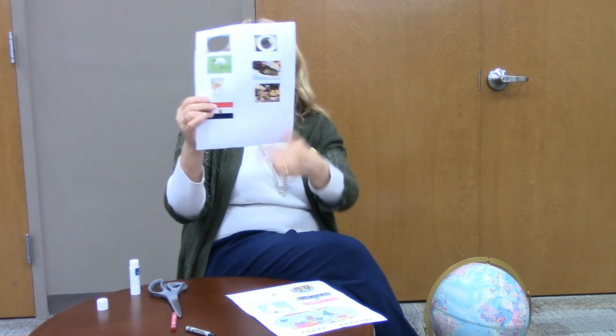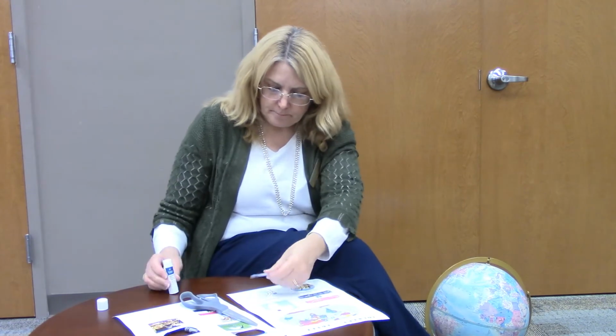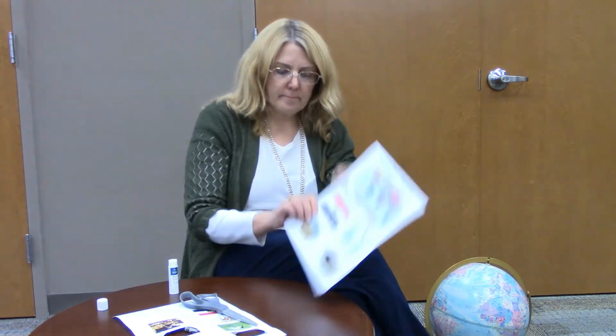Okay, and this is just a picture of a souk. I mentioned before a souk is like a market, and they have all different kinds of spices and vegetables and fruits there. So you can pick whichever one of these you want to cut out. I think I'm going to cut out this one that is kind of like the fava bean falafel. And you can glue whichever one of these onto your sheet you'd like to do. Okay, and there we have it for Egypt.